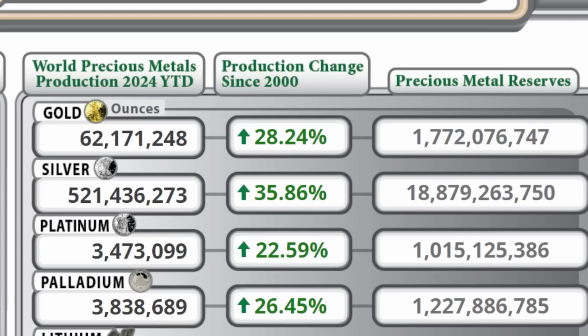Then I think, even with the increase in solar panel production and electric vehicles and all this stuff, it's going to take a lot longer than we thought to really draw down the available silver supply. So this is something I'm really curious about.